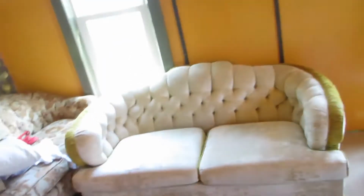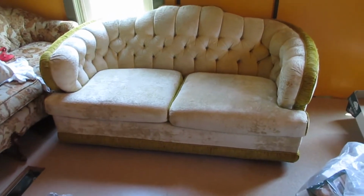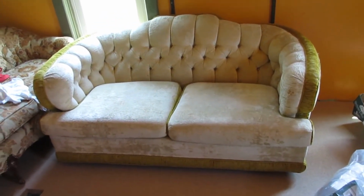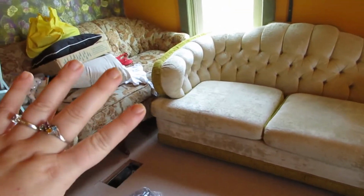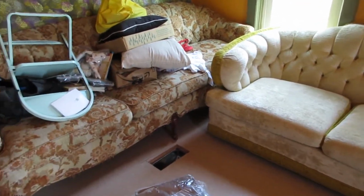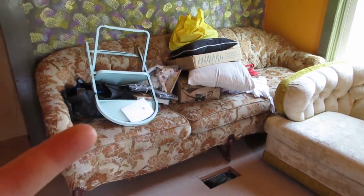So now we've had the little one. The love seat is actually still fairly comfortable. I mean, it's kind of still an impractical color and shape. But for now, these are just going to sit here till our couch situation is changed. But we will sit on them in that time. And obviously have to move all that junk so we can sit on them.